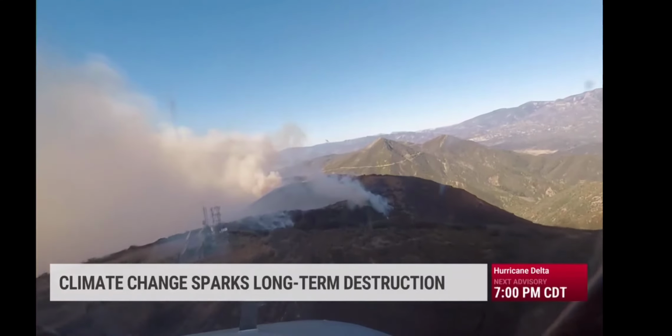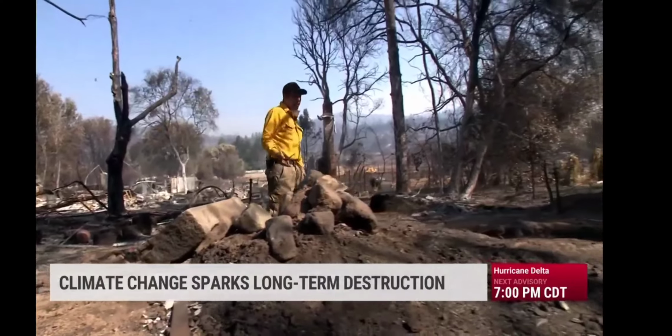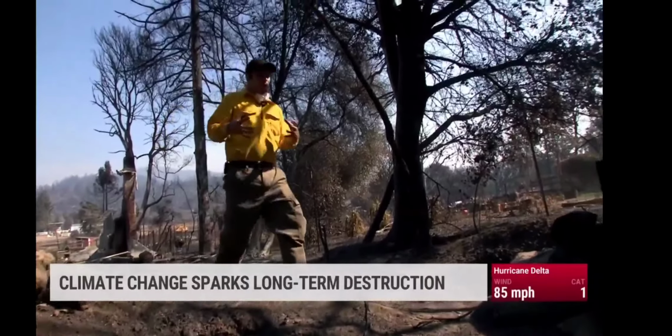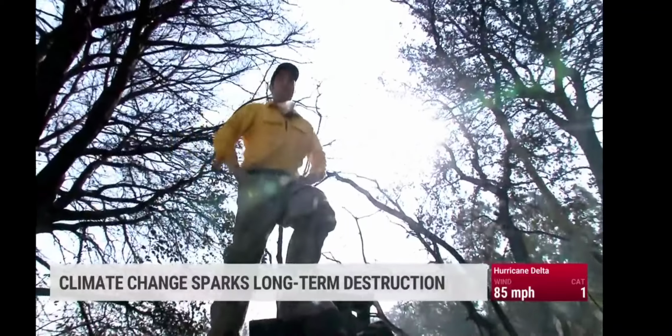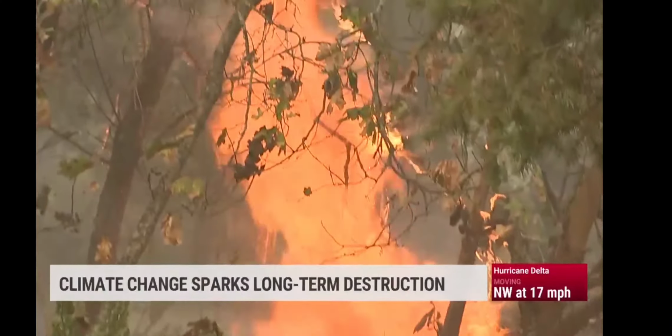There's simply more heat available these days. In the last 5 years, there's been an increase in temperature in the overnight hours. That allows the trees and the leaves to get super crispy and ready to burn when the blazing sun comes out in the morning. In Santa Rosa, California, Dave Malkoff, The Weather Channel.